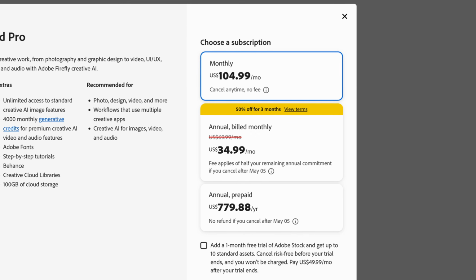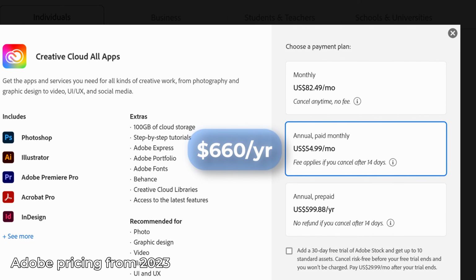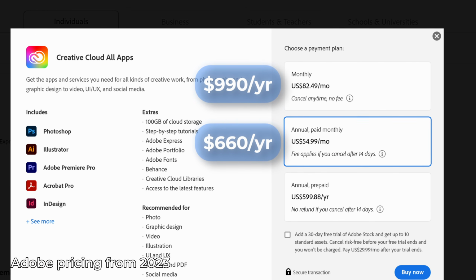Or, if you want to be able to pay monthly and cancel your subscription anytime, that'll cost you over $100 or over $1,200 a year. Which at this point, I think is just flat out robbery. Back in 2023, when I made my last video about Adobe, it was $660 a year or $990 a year if you wanted to be able to cancel anytime.